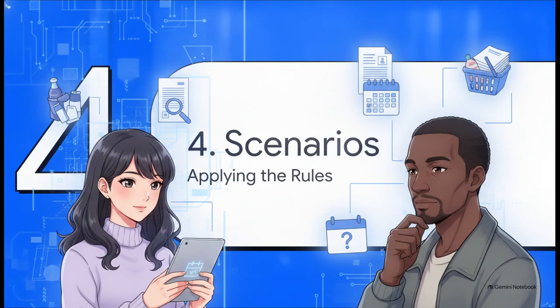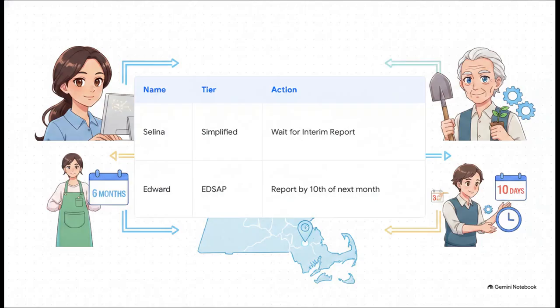Let's move on to Section 4, Real-Life Scenarios. Let's actually apply these rules. Reading government rules is one thing, right? But applying them in the real world is another. Let's look at Selena first. She's on simplified reporting. She goes out and gets a second part-time job, but her total combined income from both jobs is still below the gross income limit for her family size. So what does she do? Well, she actually does not need to report this immediately. She can just wait until her scheduled 6-month interim report.